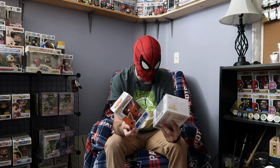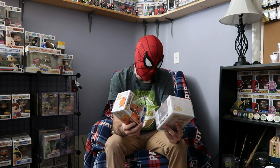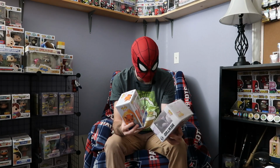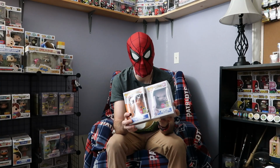That's another one that I've commented about, people not really liking it being flocked too much, because Mewtwo is just a slimy cat, and it just doesn't make much sense to flock him, but he still looks pretty cool either way. So we got ourselves San Diego Comic-Con Mewtwo and Vulpix. So yeah, both pretty cool additions to the flocked Pokemon collection.